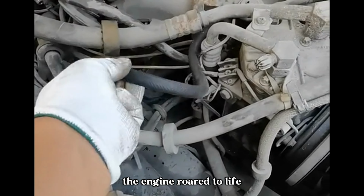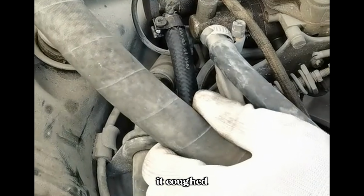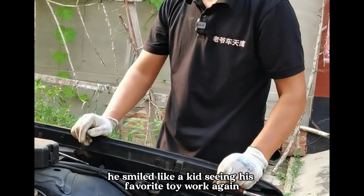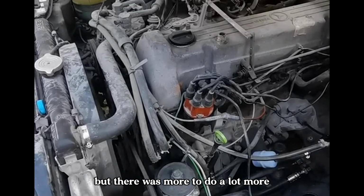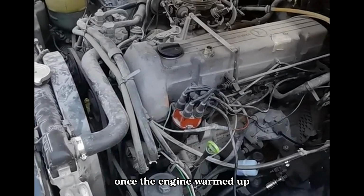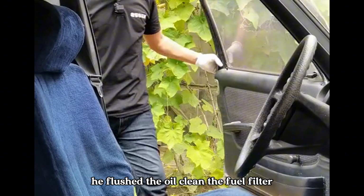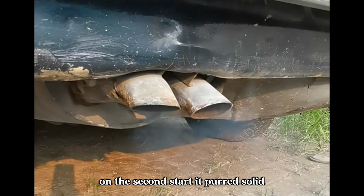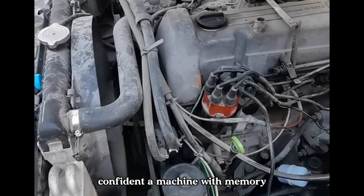The engine roared to life. The sound wasn't smooth, it growled, it coughed, but it was alive, and that was all that mattered. He smiled like a kid seeing his favorite toy work again. But there was more to do, a lot more. Once the engine warmed up, he flushed the oil, cleaned the fuel filter, and tightened up everything that needed attention. On the second start, it purred, solid, confident, a machine with memory.